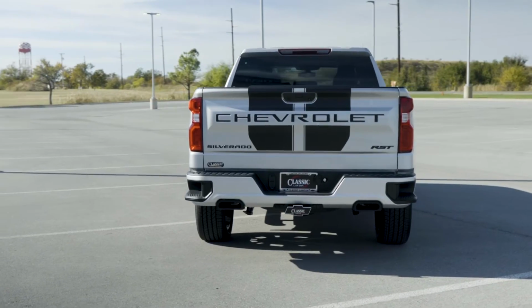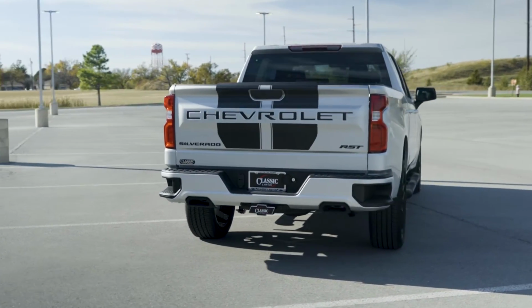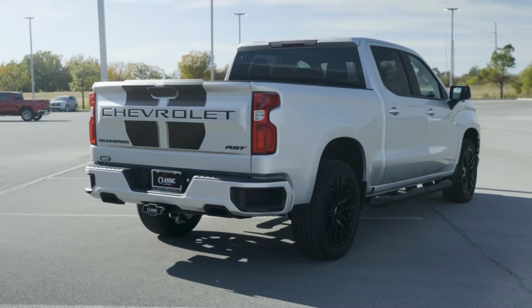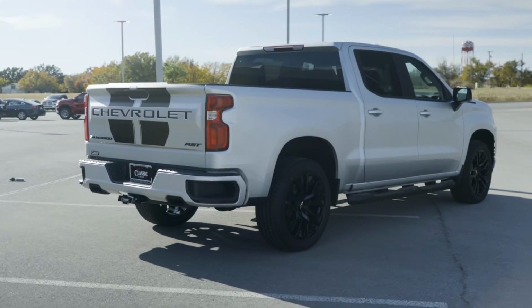It has 10 airbags on the inside of it. So if you're about safety, everything on the inside of that cab is covered, the back of your headrest, all that. It also comes standard with a rear seat reminder. If you leave your precious cargo in the back, it's going to take off beeping at you. You can also get it in all different size motors: the 2.7, the 5.3, the 6.2, and you can get it in the 3.0 Duramax.